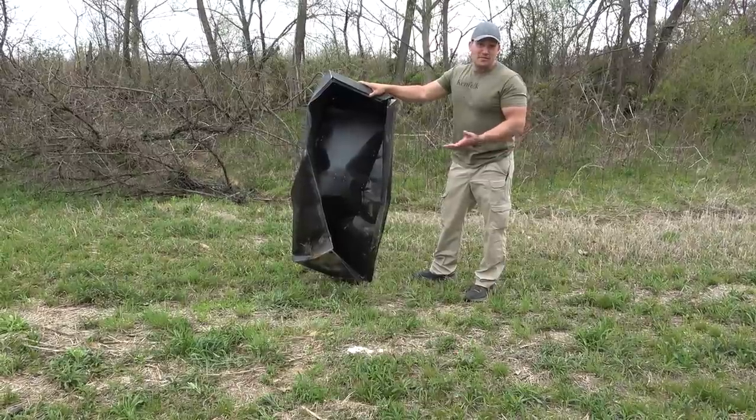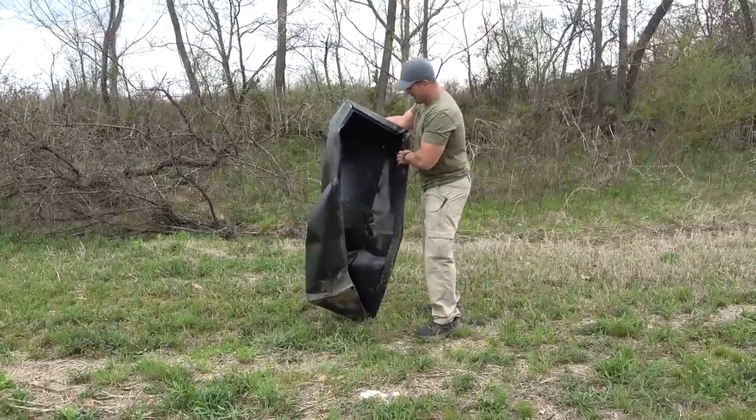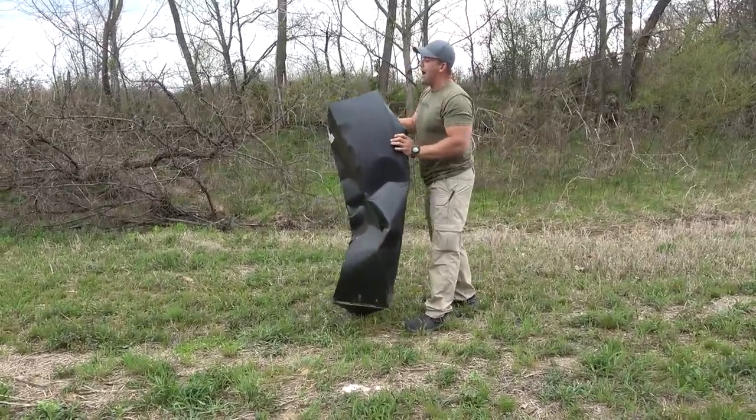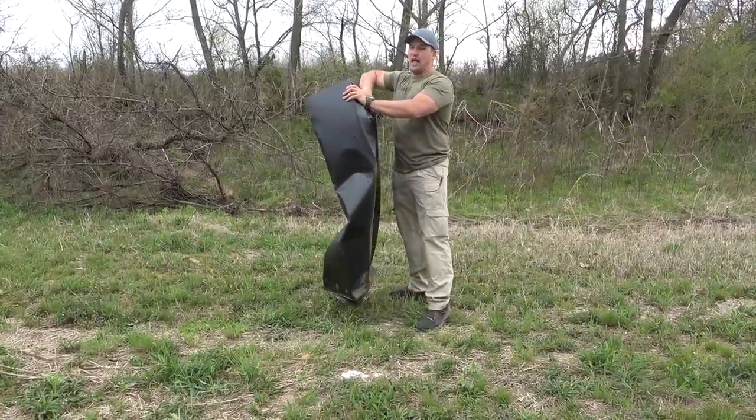I mean, all in all, I think it held up pretty well. I expected it to fly into about three pieces. I didn't know what to expect. I really didn't. I thought these seams would bust. Yeah. And then it would just fly into a bunch of pieces.